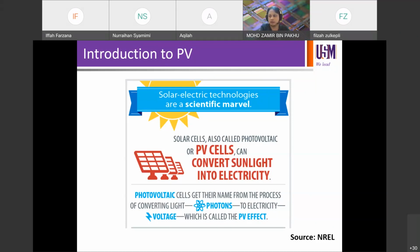When we talk about electricity, we expect current and voltage to be the output of the solar cell. So we call that the PV effect, the photovoltaic effect. Sun coming in, or photons coming in, as a result we get an output voltage and also current, and that's why we call it the PV effect.